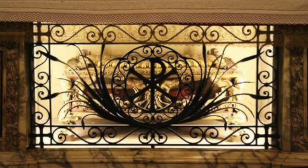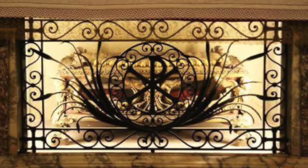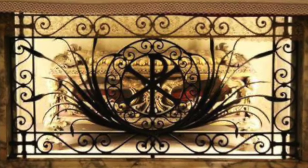Also in the church is the gridiron of Lawrence, although it's not clear what the connection is between St. Lawrence and this location, donated by St. Lucina. This side altar showcases this iconic relic of the early Roman deacon and martyr.